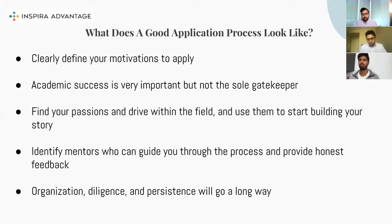And one of the things that I remember learning very early on when I was applying to medical school is that it's very important to have a clear reason to apply. The honest answer is that there are a lot of jobs where people can make more money more quickly than in medicine, and it requires a lot of dedication and persistence. And so it's really good to have clear motivations and a clear drive for entering the field, in terms of your story.